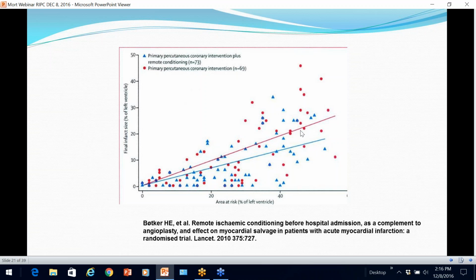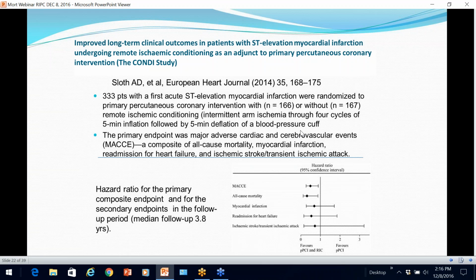The same investigators then carried their study out and looked at these patients long term. In this paper by Sloth, they looked at these patients out long term, and they found that the primary endpoint of major adverse cardiac and cerebrovascular events, a composite of all-cause mortality, MI, readmission for heart failure, ischemic stroke, and transient ischemic attack, was significantly lower at 3.8 years follow-up. So MACE was reduced, all-cause mortality was reduced, and there were trends in the right direction for reducing additional MI and readmission for heart failure and ischemic stroke or transient ischemic attack.